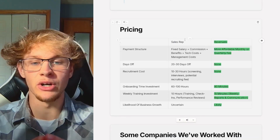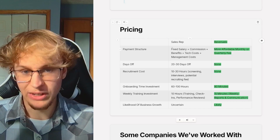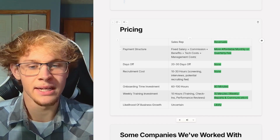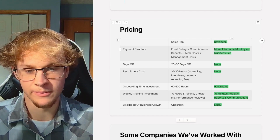Now let's dive into pricing and what that looks like, and compare this to a sales rep that you would hire in-house. A sales rep would have a payment structure of either a fixed salary plus commission plus benefits plus tech costs like their email accounts, plus management costs. With Revenue IX, we have a more affordable monthly or quarterly fee.